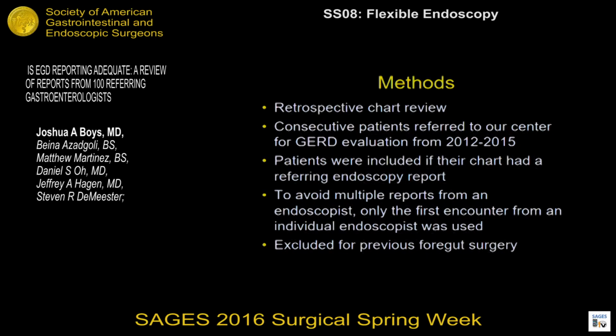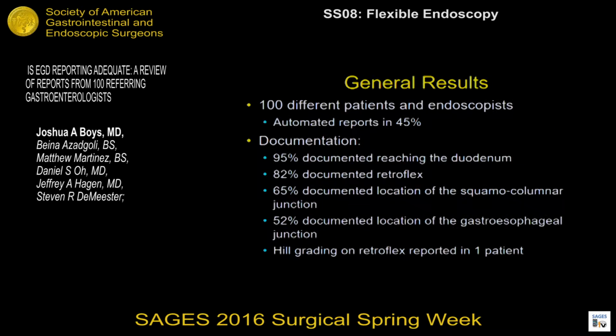We performed a retrospective chart review of consecutive patients referred to our center. Patients were included if their chart had a referring endoscopy report. Importantly, to avoid multiple reports from an endoscopist, only the first encounter from an individual endoscopist was used. So we were left with 100 different patients with 100 different endoscopists. The majority of those reported making it to the duodenum, 82% documented retroflex view, 65% the location of the squamocolumnar junction, and 52% documented the location of the gastroesophageal junction. In our series, only one person, our endoscopist, reported Hill grade on retroflex.